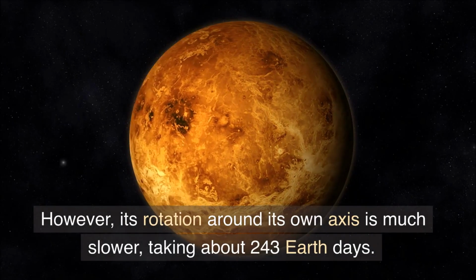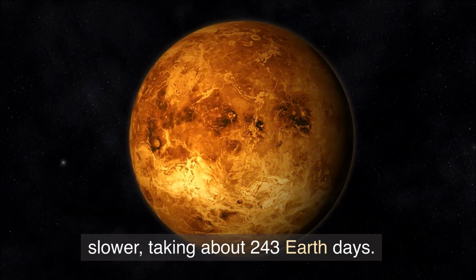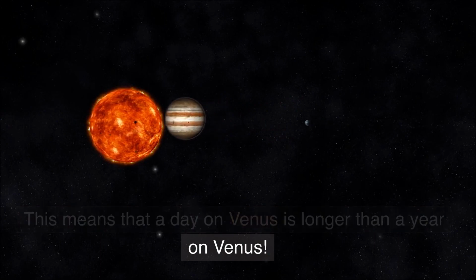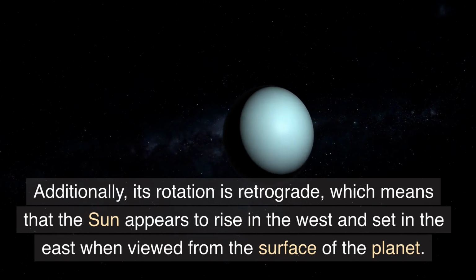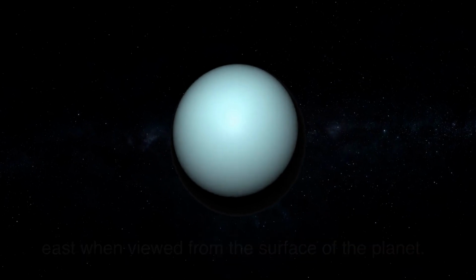However, its rotation around its own axis is much slower, taking about 243 Earth days. This means that a day on Venus is longer than a year on Venus. Additionally, its rotation is retrograde, which means that the Sun appears to rise in the west and set in the east when viewed from the surface of the planet.